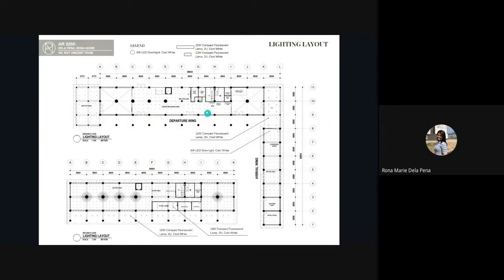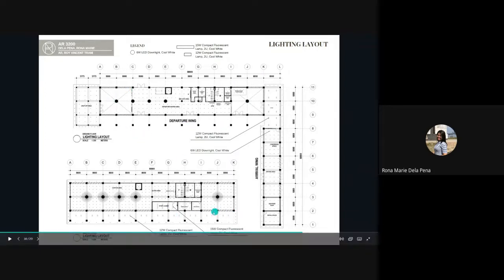So for the lighting, most of the spaces are using a 6 watts LED downlight with cool white color temperature. 12 watts compact fluorescent lamp, 2U with cool white color temperature, will be used at the foyer area and lobby outside the departure wing. So here on the second floor, it can be seen.